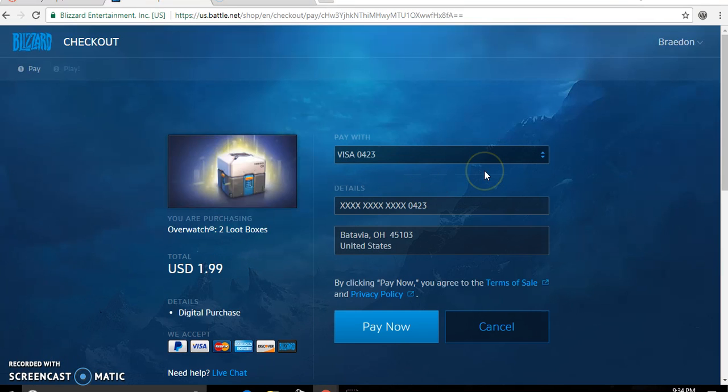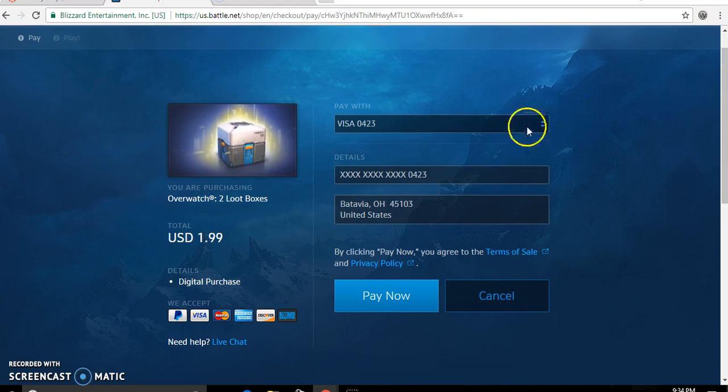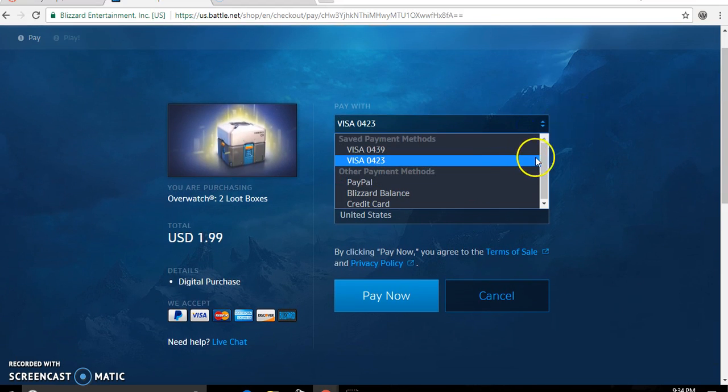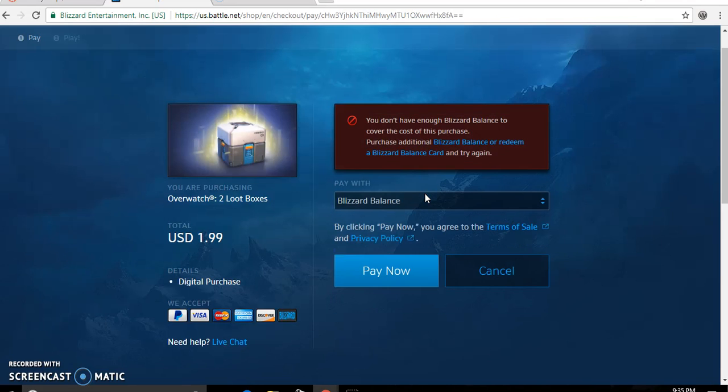Do you feel like it was pretty easy to get back to the item that you wanted? I do. And can you find out how to pay with your account balance? Pay with Blizzard balance. Yep.